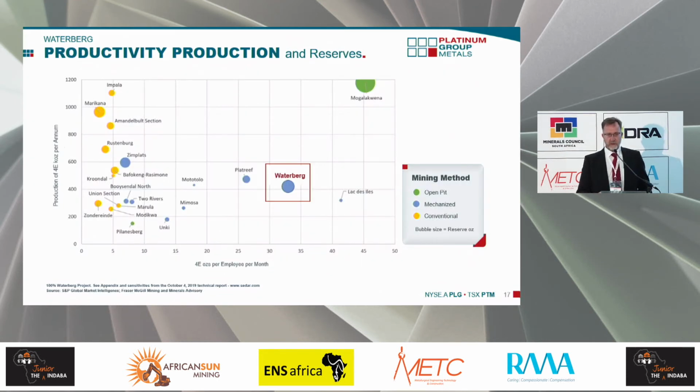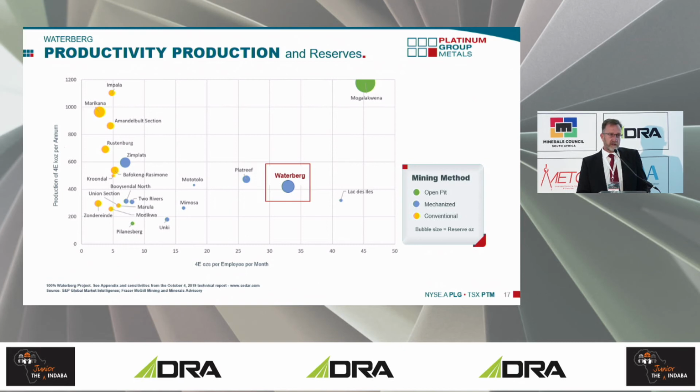Just quickly on what bulk mining does for you. On the X scale is the ounces per person. Those yellow dots are all our eastern and mostly our western limb PGM operators. It's difficult for those guys to get more than 5 grams a ton per employee per month. Waterberg, as a mechanized mine, moves way over 50 ounces per employee.